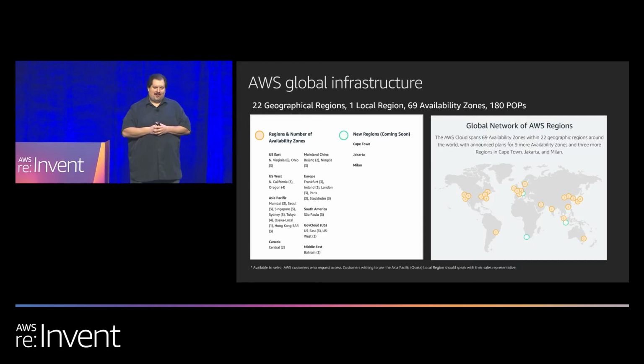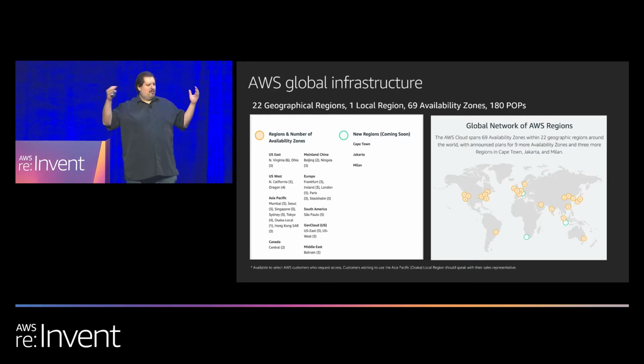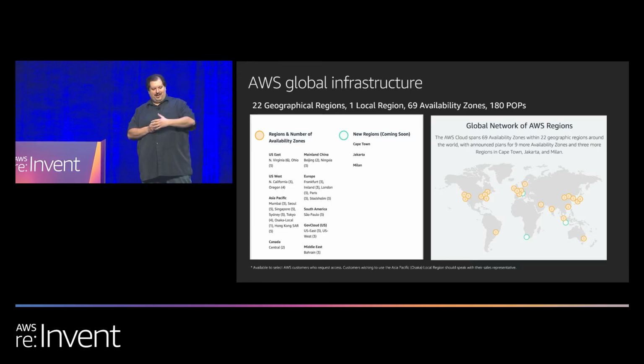Is it redundancy just within a certain geographical area? For instance, do you want redundancy across the East Coast and West Coast of the United States, or do you want redundancy in a worldwide manner? So do you want to have your deployment in US West and another deployment in London?